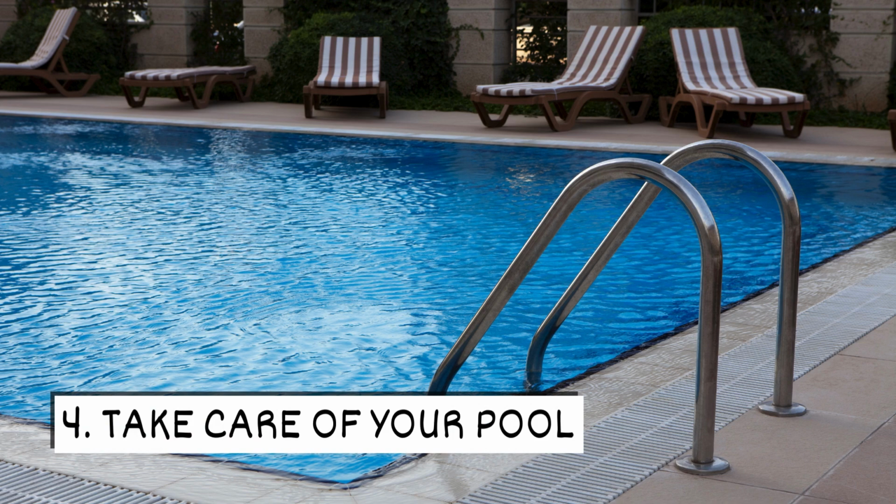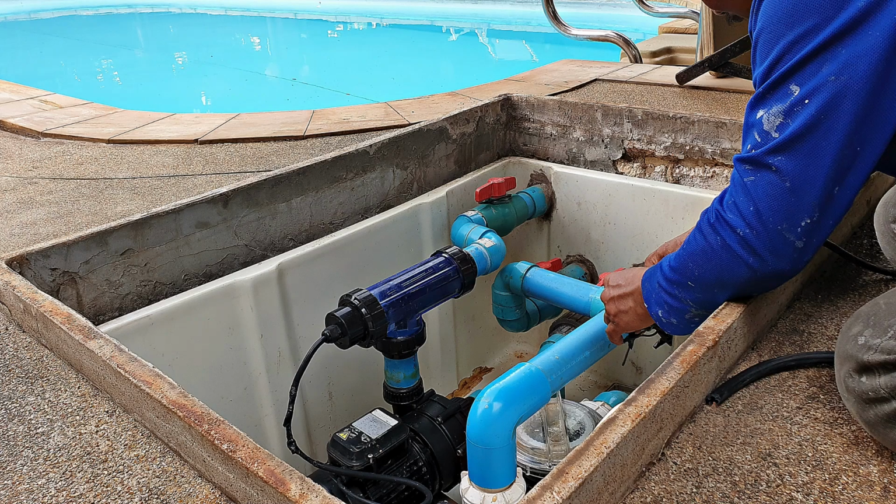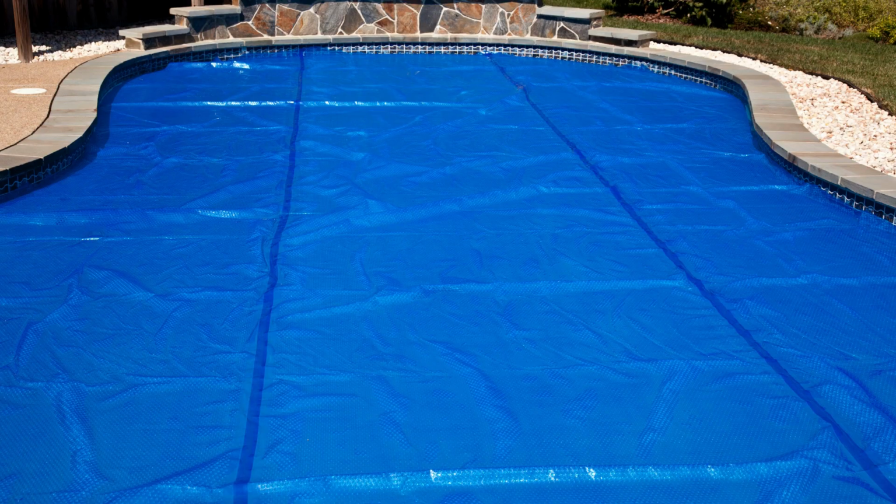4. Take care of your pool. Keep your pool water clean and make sure your pool pump and filter are working correctly to prevent the water from becoming stagnant. Monitor your pool cover to ensure water isn't gathering on it.